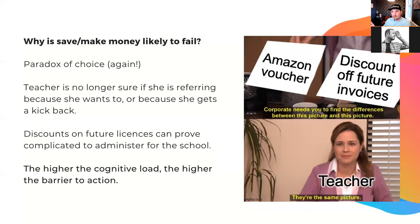And now discounts on future licenses as well, with the 20% discount next year, can actually sometimes prove really complicated for a school to administer, because the person you may be speaking to may be a teacher or a head teacher, for instance, but the person signing the checks may be someone else and they're budgeting for something different. A 20% reduction next time can actually just be really complicated. And sometimes it's just better to not do that. Just leave it. It's absolutely not needed.